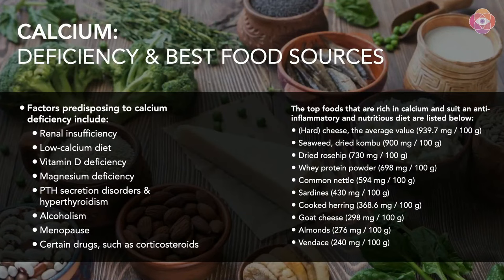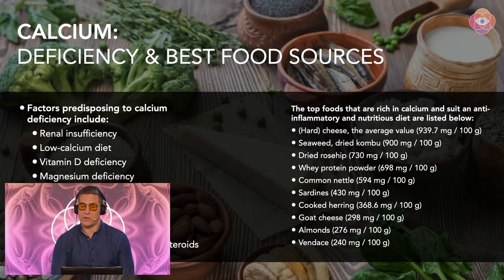The better sources are, if you tolerate hard cheeses, you almost get 1,000 milligrams per 100 grams. So that's hands down one of the best sources or the best source for calcium there is. And we have seaweed, dried kombu, whey protein, a really good source. Again, nettle, sardines, some other fish in general, a pretty good source for calcium. Goat cheese, almonds, and Wendy's.